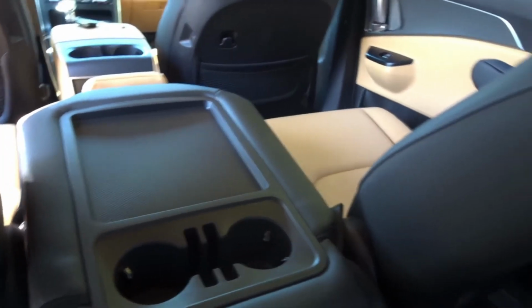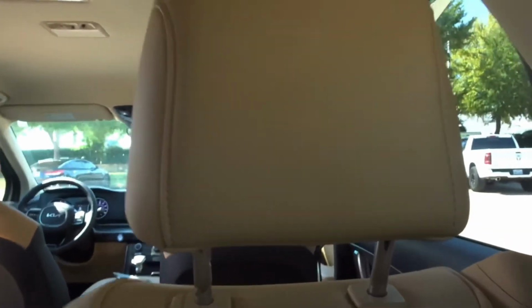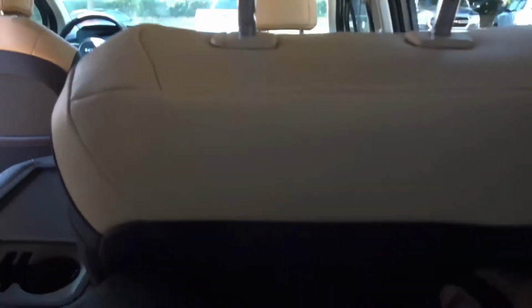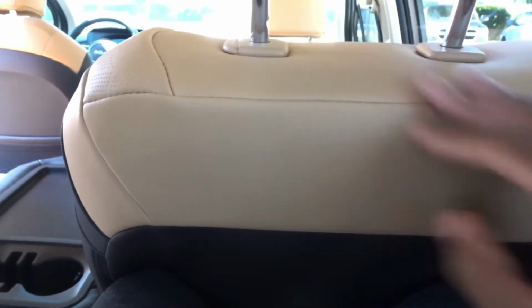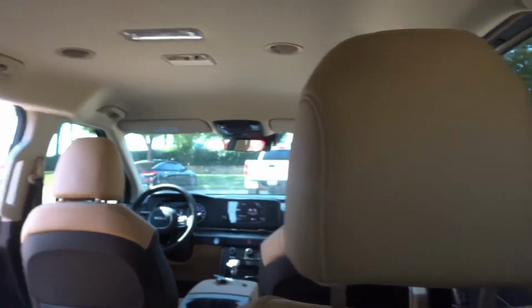and if you get this vehicle with the 8-passenger configuration. These seats do recline, so I'm going to slide over a little bit to show you guys. So with the seats reclined, I am about 5'10". My knees do hit the back of this seat, but this seat is probably in a recline position itself. But honestly, I wouldn't mind sitting back here like this. It feels pretty nice.